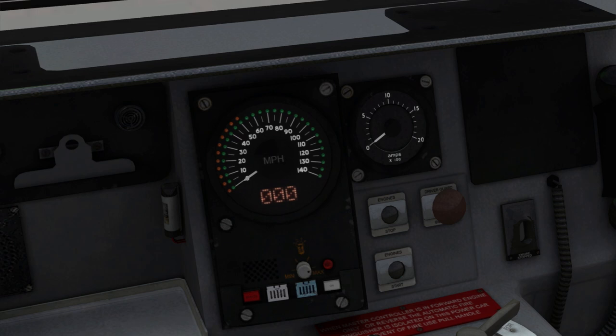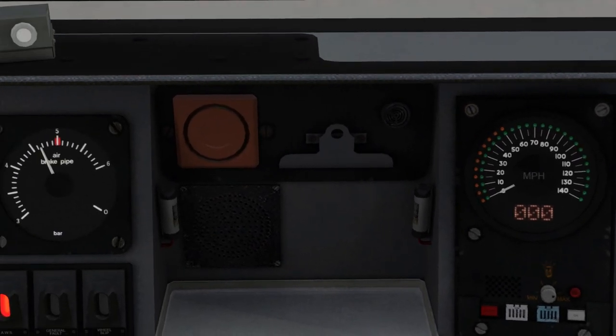This also indicates whether you've got too much power when accelerating, so as we start moving, I will gradually increase the power rather than increasing it all at once.